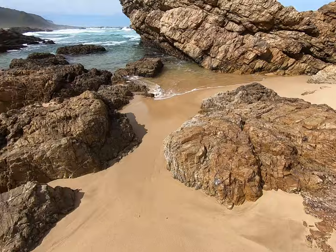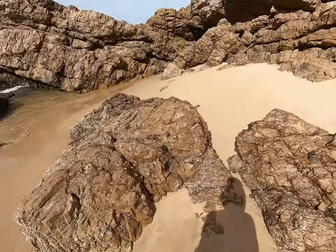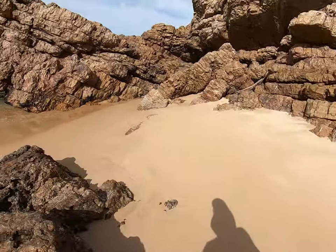Going on to 12:45. Apparently there's a rock pool over here. I'm going to try to take a quick look at it.